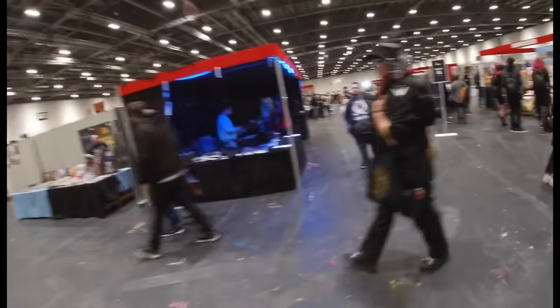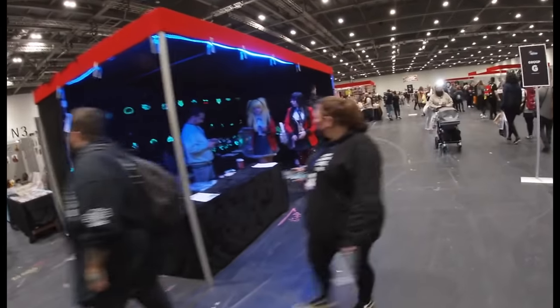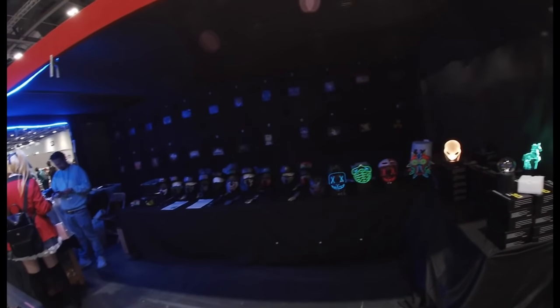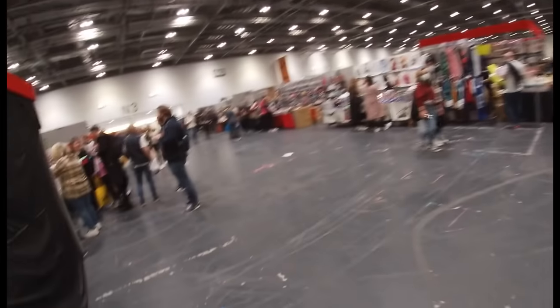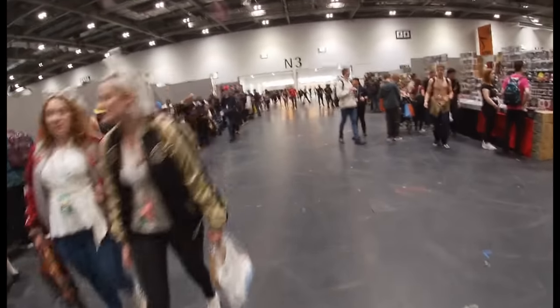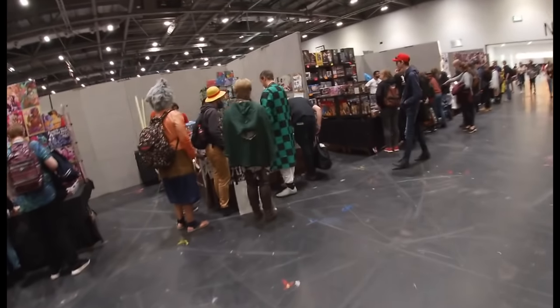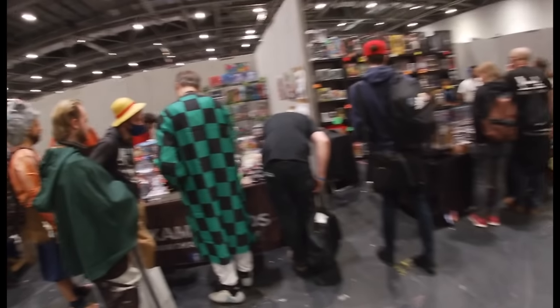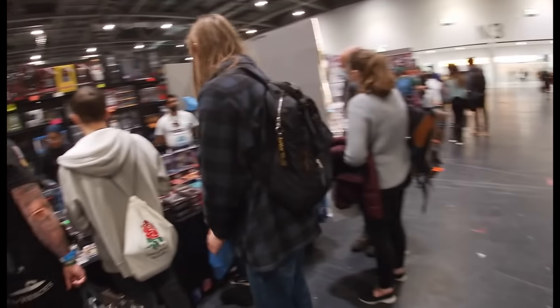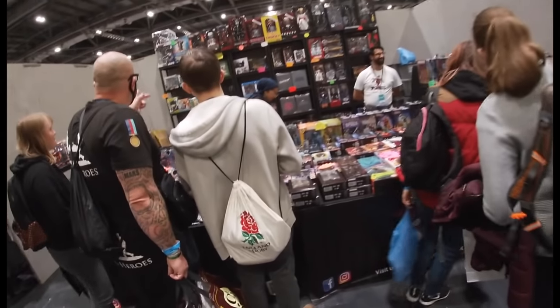These are cool. Look at these t-shirts and hats. Lots of Pokemon cards as well, guys. Now, I've got my base sets, that's all I'm doing. More NECA. Let's just look at prices.